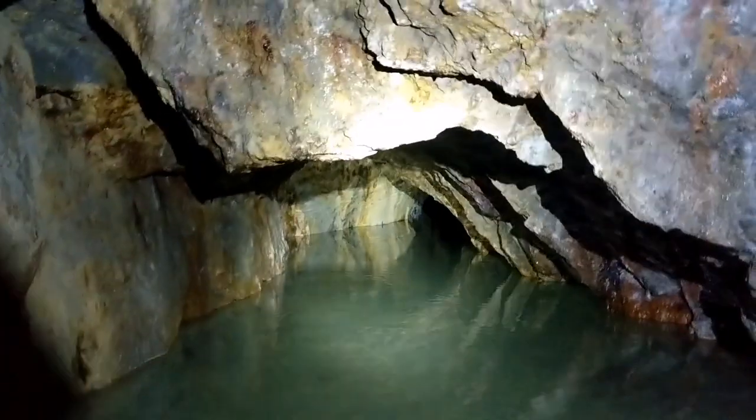Ooh, it's wet. Wow, look at those formations. Hydrozincite formations in the water. Ooh, that's wet. Not going to get along there today.